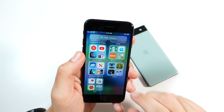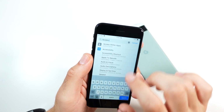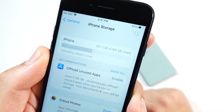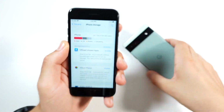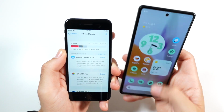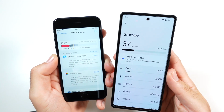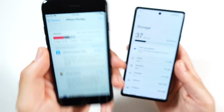So the next one is actually the storage options. I do have the lowest capacity here because this is not my main iPhone, but this does go up to 256 gigs. You can start out at 64, you can go to 128, and that's where the only storage capacity is on the Pixel 6a, the 128, which is a good sweet spot, I would say. But just having an extra storage option on the SE definitely makes it a better pick if you're looking for more space.